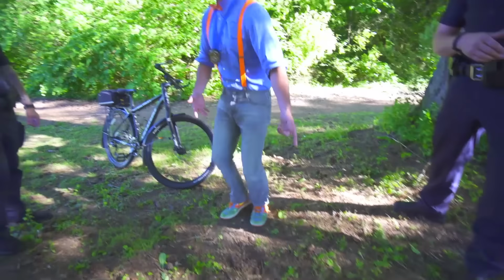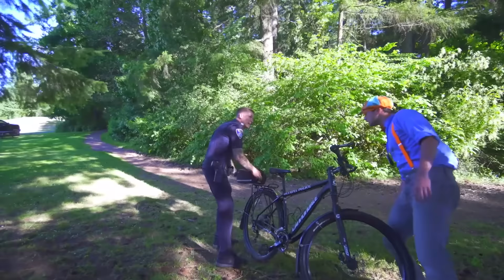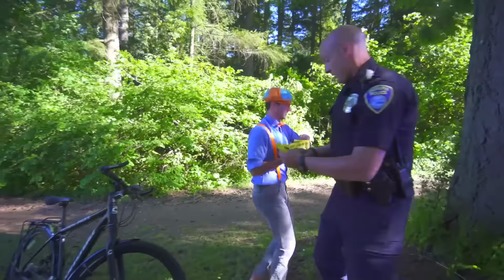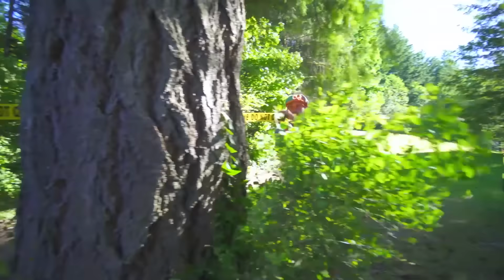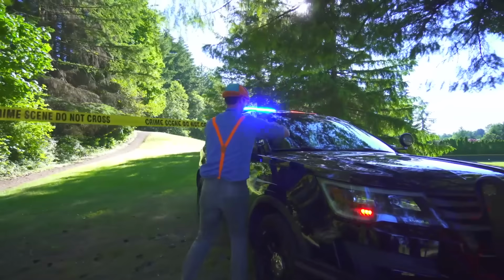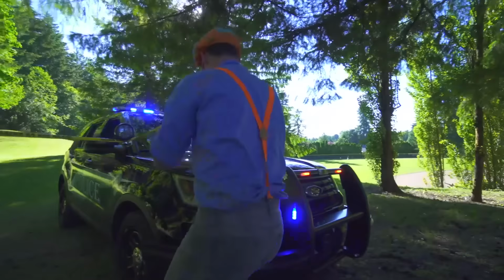Well, we're gonna have to collect the evidence using the bag that we talked about earlier. Okay. So the first thing that we're gonna have to do is put evidence tape up to secure the scene. Okay. Ooh, thank you. It says, crime scene. Do not cross. Whoa. Whoa. Go around the bumper. Whee!